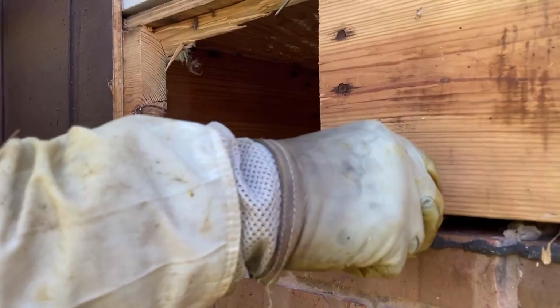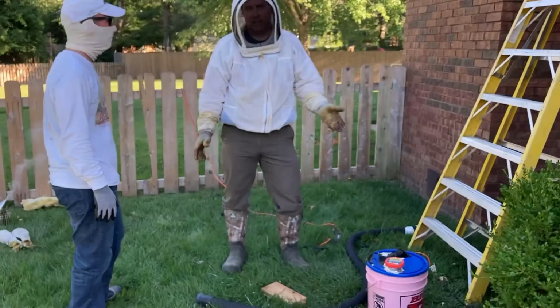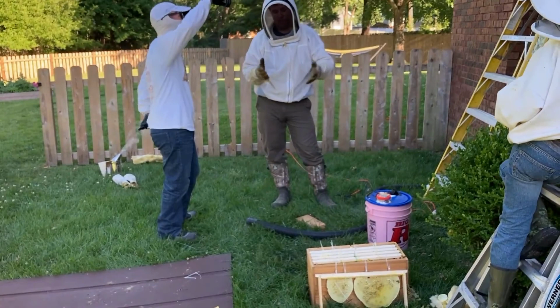Come on, bees. Get in the bucket. You want to go with your friends. There you go. Get in the bucket, bees. Okay. And they could live in there until they get to the point of outgrowing it. Say, six weeks. And welcome to your new home, bees.